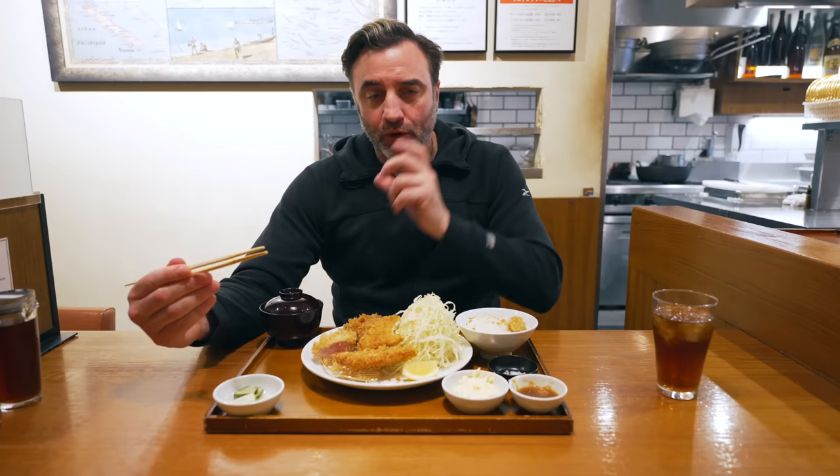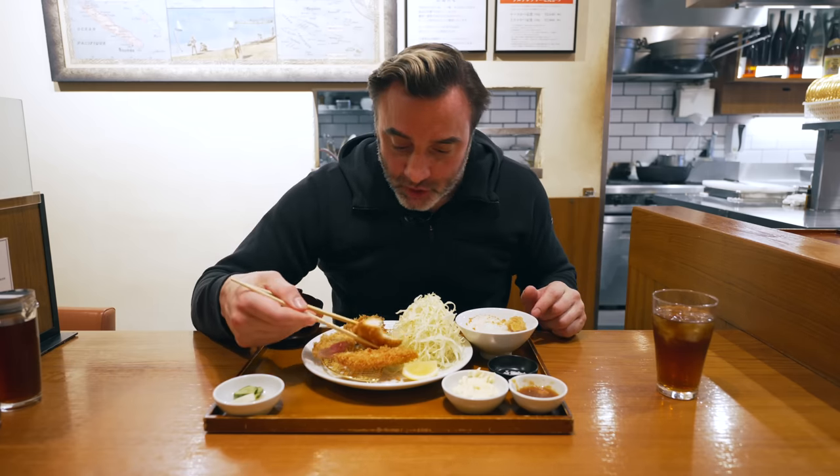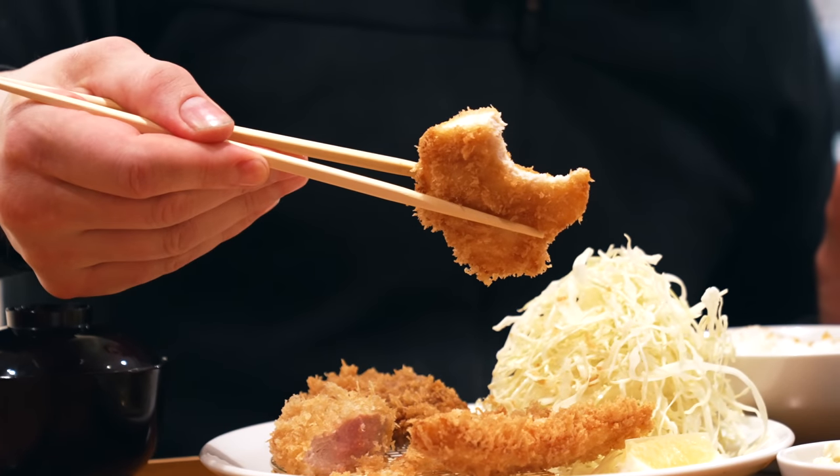Oh yeah, you would expect it because it's the white meat that's gonna be all dried up. But the panko, which is wrapped around this beautiful piece of chicken, actually has absorbed just enough fat. I'm not sure you need the mayo on this one.